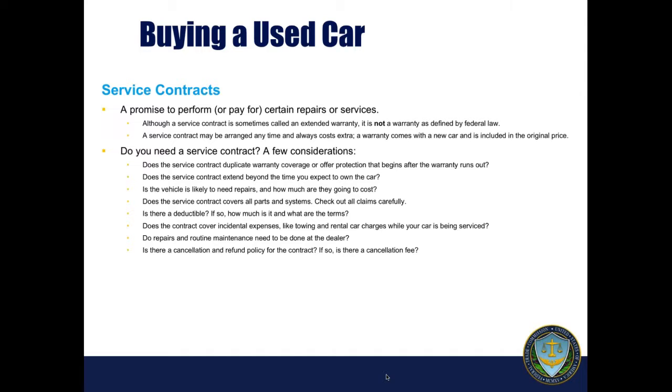You want to consider whether the vehicle is likely to need repairs and how much they're going to cost. And you can determine the value of a service contract by figuring out whether the cost of repairs is likely to exceed the price of a contract. There again, you can Google that information. How much does it cost in time, labor and parts to replace an alternator, for example? You want to consider whether the service contract covers all parts and systems and check out those claims carefully, because bumper to bumper may mean something in your mind and something completely different in the contract.